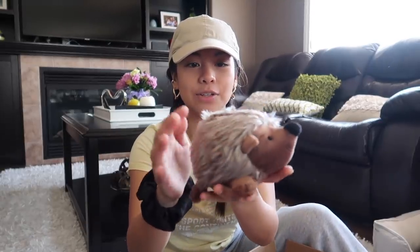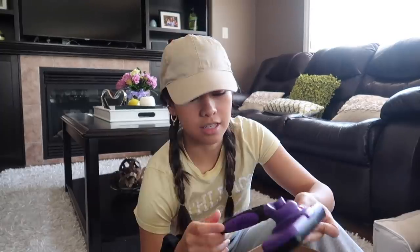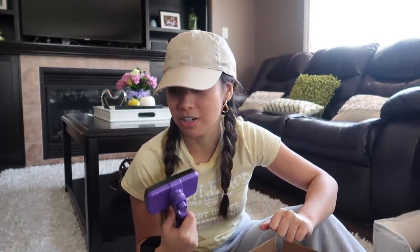Oh my god, we have a little porcupine. So he's gonna have this as a stuffed toy. And I got this brush. It's a highly rated brush. A lot of the dog owners are saying that this is really good for brushing their hair. Corgis shed a lot. So I'm gonna be using this a lot and I'm gonna be brushing him a lot.